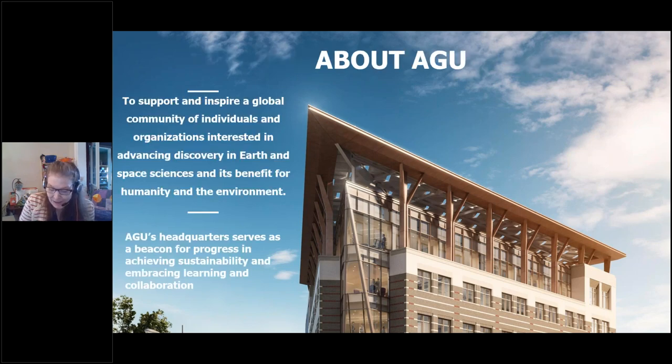American Geophysical Union, or AGU, is an Earth and space science association. Established in 1919, we just celebrated our centennial anniversary. AGU's mission is based on organizational values of excellence, integrity, respect, diversity, collaboration, and science and educational outreach. AGU's mission focuses on individual scientific endeavors and convening groups working together on discovery and solution-based science.